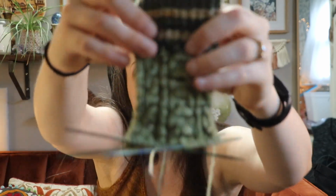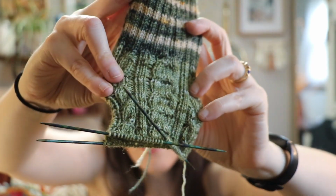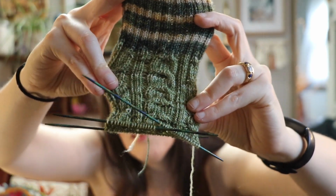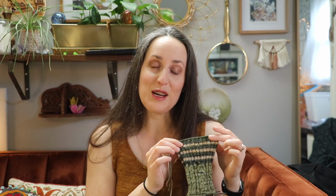You can't really see this on the finished sock here because I have it on the sock blocker, but at the front and back of the sock, you have a mirrored cable going on. I love that mirrored cable detail at the center front and the center back. It's really cute, and I'm excited to wear these eventually. Of course, it's well past hand knit sock season at this point. Again, as I mentioned, it's going to be 80 degrees today. I don't need hand knit socks when it's 80 degrees, but I will have a fresh pair of socks when it's fall and we're ready to wear hand-knit socks again.